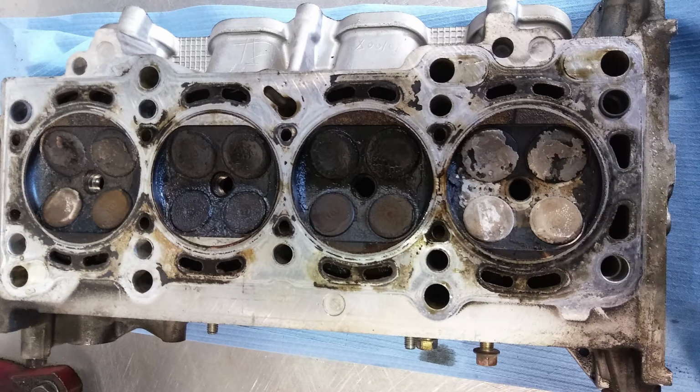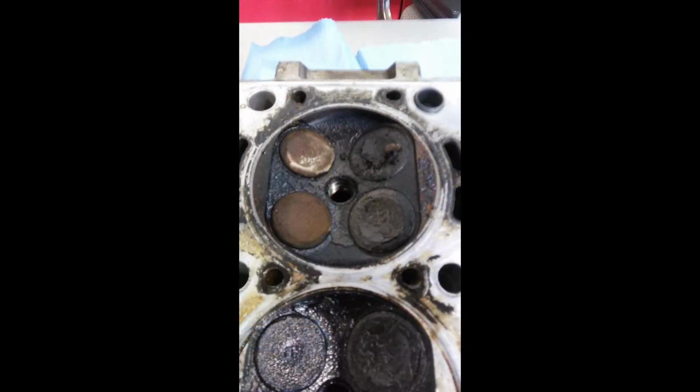As mentioned in the previous video, the valve stem seals had been leaking on the exhaust side of the engine. This is evident when looking at the combustion chambers of the engine. There's a lot of carbon fouling going on here mixed with oil. You may be wondering what the white deposits on the valves are.